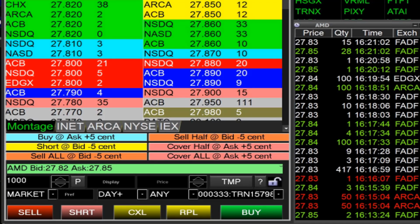Now, here's an example of DOS Trader. All the brokers have different level 2 and time and sales, but you'll see the different bid ask buyers and sellers to the left, and you'll see to the right the order flow coming through on all the different exchanges. So again, there are a lot of different day trading indicators out there. These are some of the most popular ones.